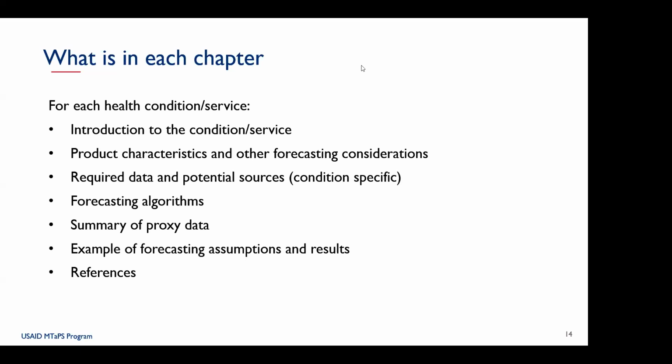In each of the chapters, for each of the conditions, we talk about the condition itself, we talk about product characteristics and other forecasting conditions, we talk about the data that's needed and where you can find that data, and then we show algorithms. For each of the conditions, there is a forecasting algorithm which shows the stepwise process of the forecast. And then we summarize the proxy data that's useful for that condition. And then we go into an example with a case study that shows how forecasting can be conducted for that condition, the assumptions and the results given particular sets of data. And there's a huge section of references for each of these conditions.